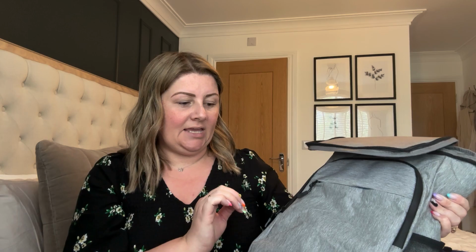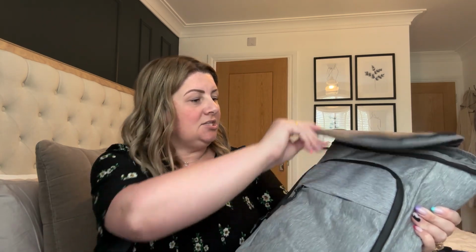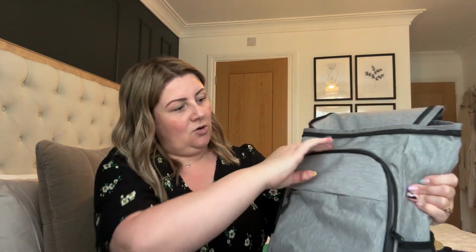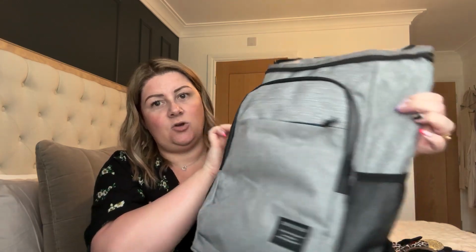I purposely bought this one. I spent quite a while looking because I know previously when we've gone, my husband has had the rucksack on and then we've all stopped and taken our phones out of pockets. So I wanted to make sure this time I got one with lots of pockets. It's got a large one to the front, which is also insulated, and another smaller one to the front, and then it's got 2 side ones as well.